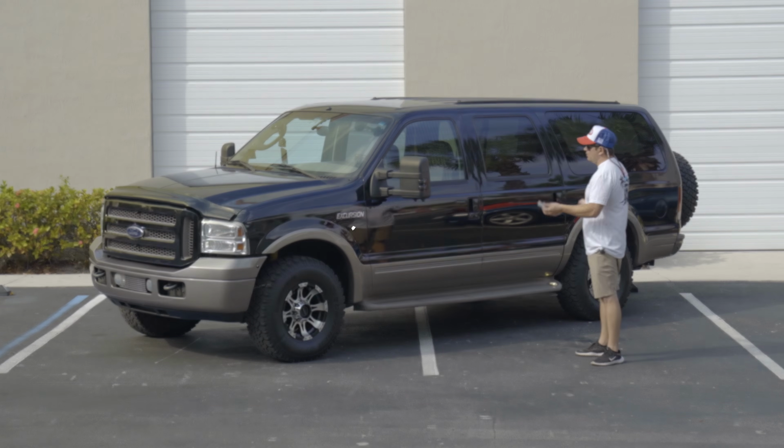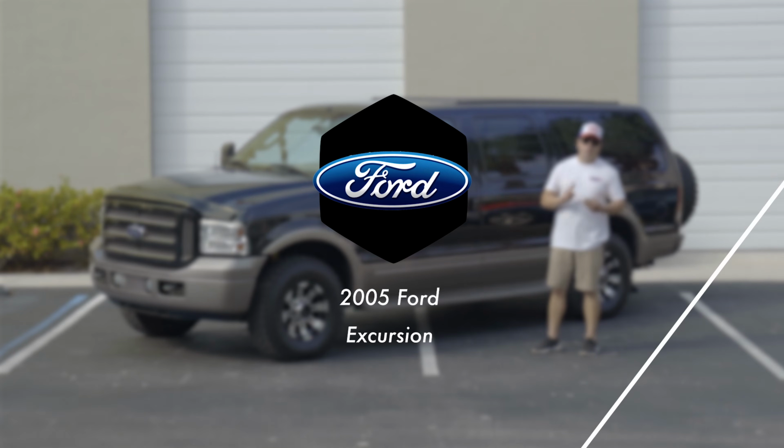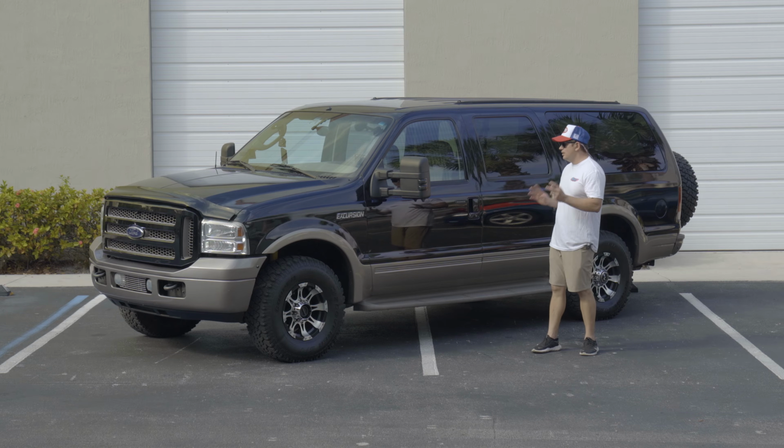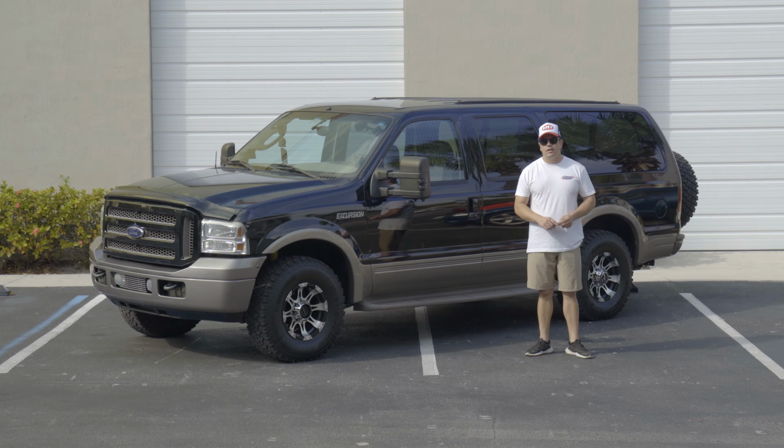Right behind me we have a beautiful 2005 Ford Excursion. This is a 6-liter 4-wheel drive and it has a ton of additional options to make this thing the ultimate incognito prepper. Today we're going to do a walk around, let you guys decide if you want to put this in your collection. Let's do it.